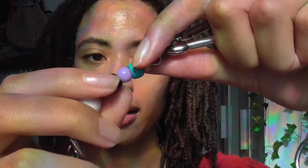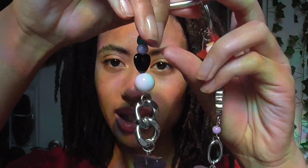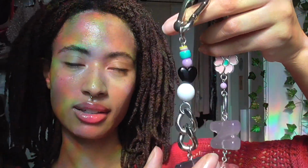What I bought with that was the Gummy necklace. So this is the Gummy necklace. I don't wear this often. I used to wear it more, but I haven't been wearing it lately. But I love it. I love the beads. It looks really handmade. It's really cute. But yeah, I really love this design. It kind of sits on the neck like this, and I really like that.